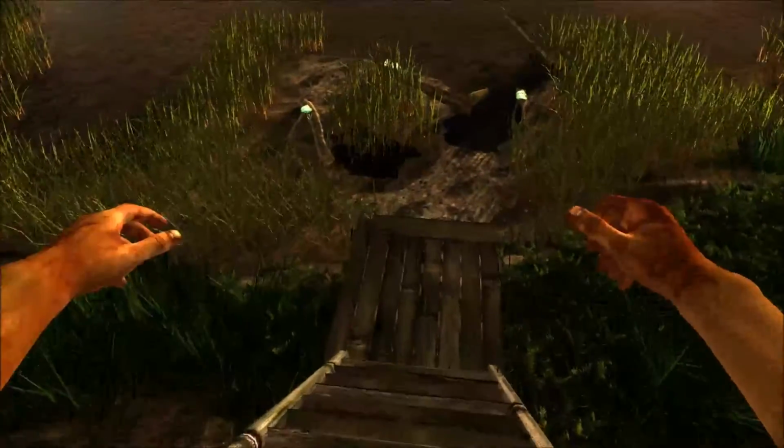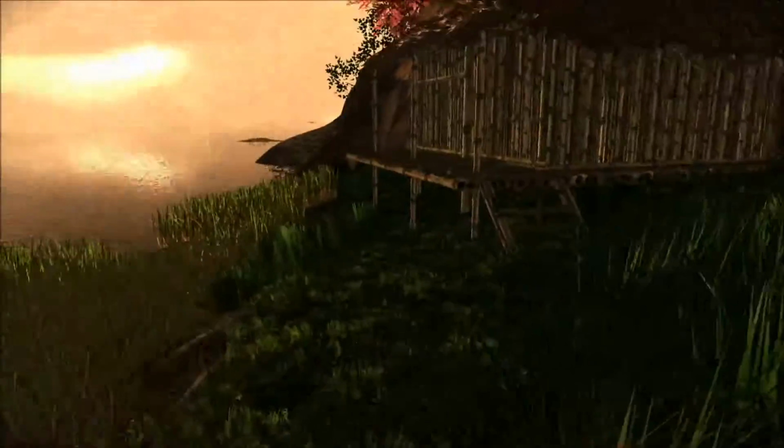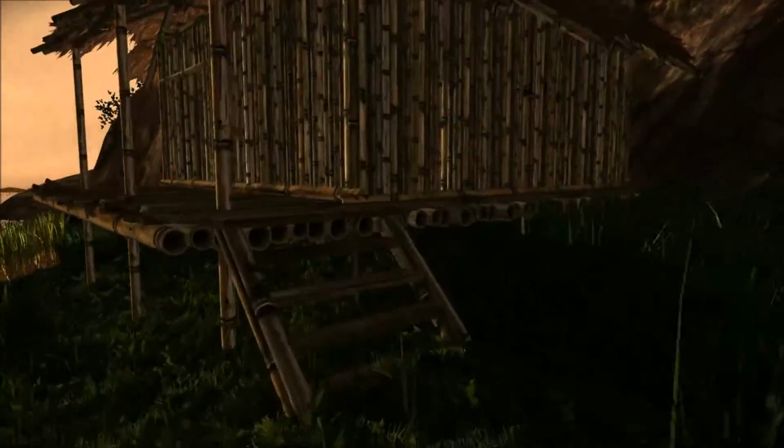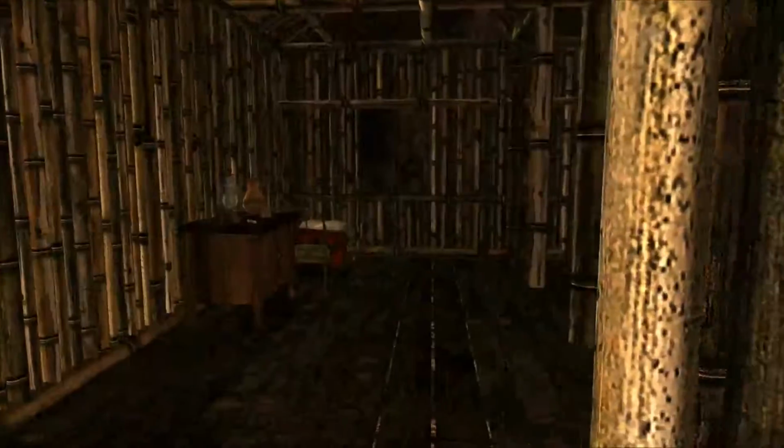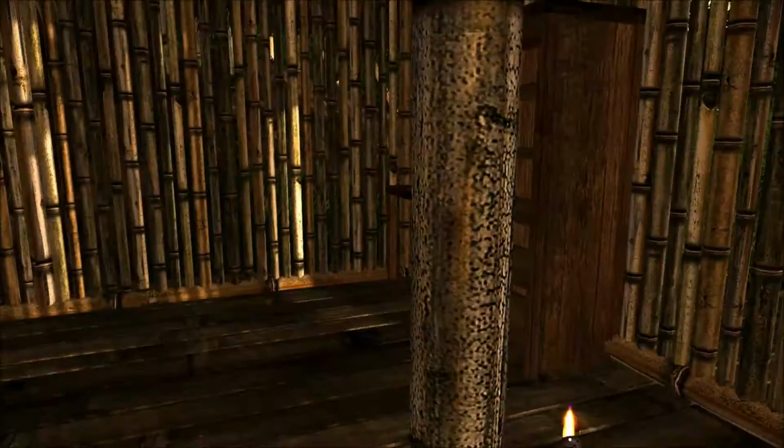Yeah, this game has made me extremely paranoid when it comes to sudden inclines. But I fell off a mountain, so that's gotta count for something. Alright.